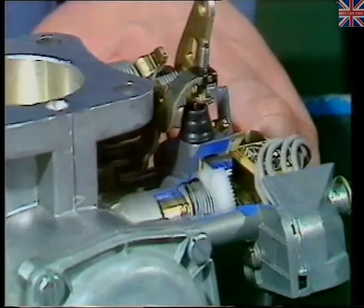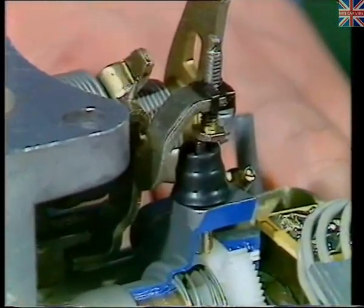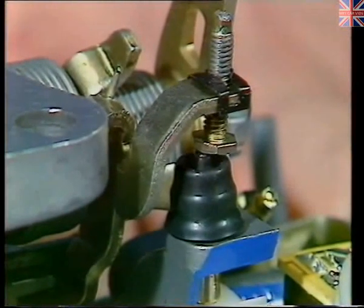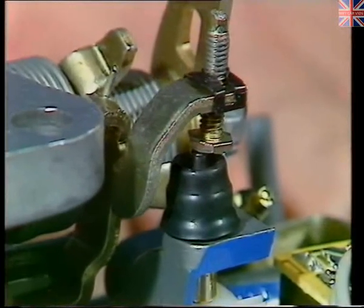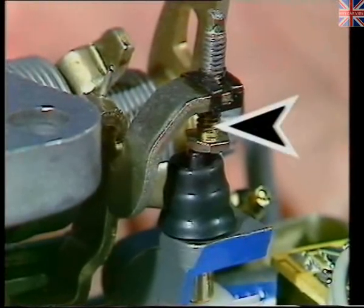The ECU also controls the fast idle and idle speeds through a push rod actuated by the stepper motor cam wheel. When the cam wheel is rotated by the stepper motor, the push rod moves, causing the throttle disc to open or close. The adjusting screw shown here is used to set the fast idle speed, which we'll cover later in the program.